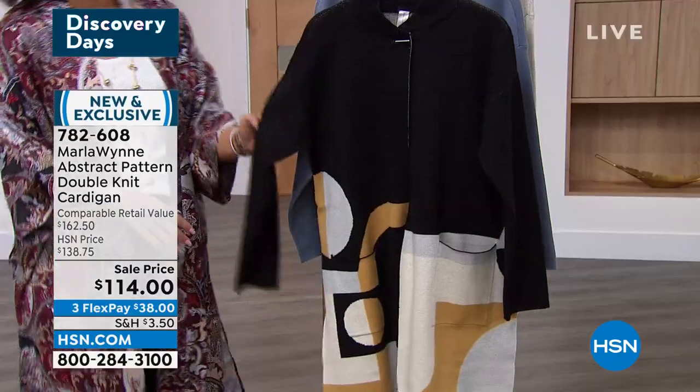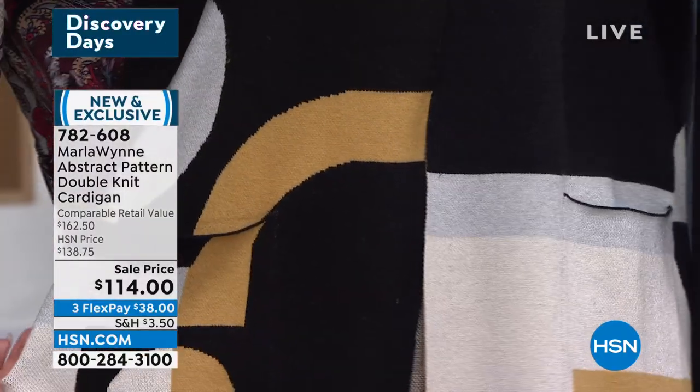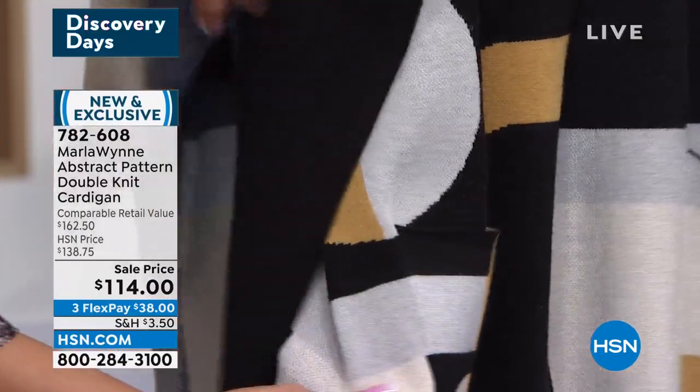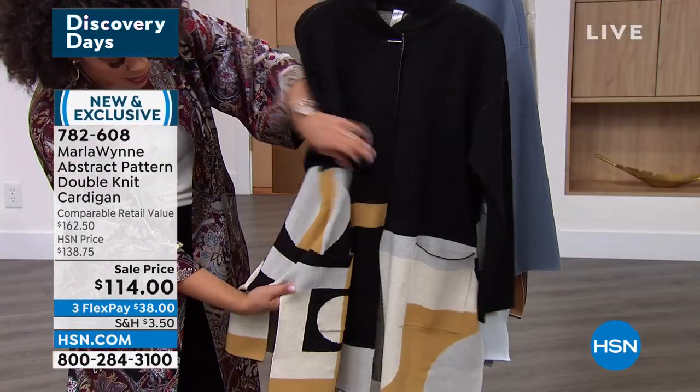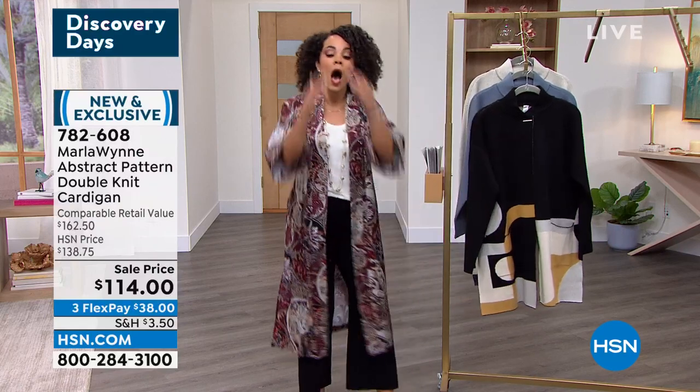So I want to show a really close up on the fabrication. We're going to show the pattern right there. Here's the abstract pattern that we're talking about. Everything lines up. That's the biggest thing with Marla. We know that there's a circle on one side. It lines up. The pockets line up. It seamlessly goes down the bottom.